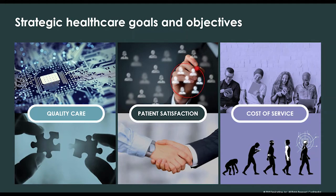Next is around patient satisfaction. We know there's a lot of incentive around patient satisfaction, with reimbursement rates associated with how healthcare organizations are getting paid. And then on top of that, there's the real urgency and importance around cost of service: making sure you have full transparency, and are able to support audits, et cetera, in demonstrating the costs associated with the services you're providing. We see these as very strategic goals and objectives, and we feel that we have some great solutions to assist your attainment of these goals and objectives.